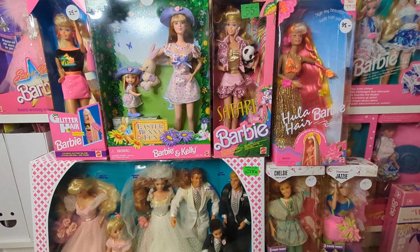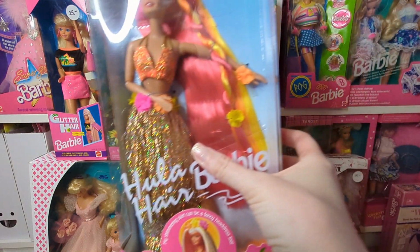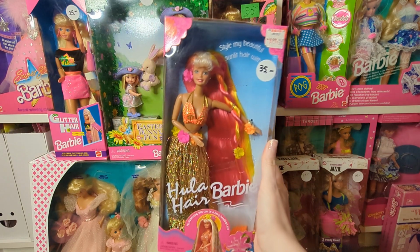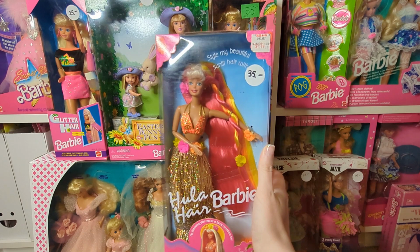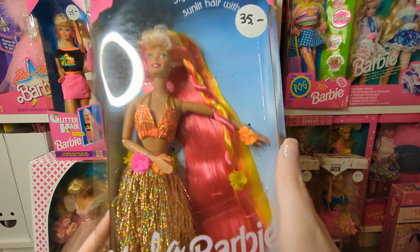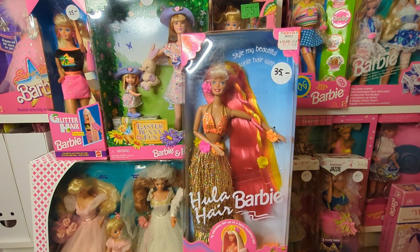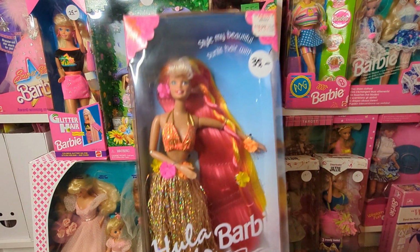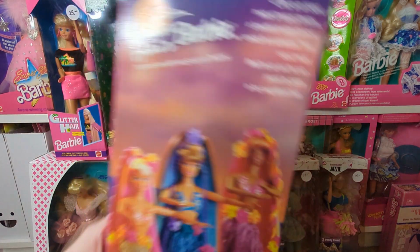And next up is Hula Hair Barbie. Style my beautiful sunlit hair with, I don't know what that says behind there. The sticker's covering it. But I think I paid $30 for this one. And I probably won't take her out because I know how much this hair will just get matted like crazy because it's Kanekalon. And I just want to keep her pristine. She's such a beautiful Barbie. Who knows? I might take her out one day. But as of right now, she's gonna stay in here.